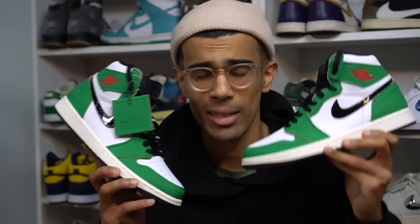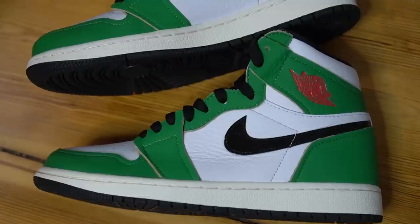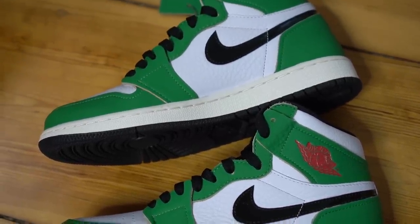So here we have it, man. The Jordan 1 Lucky Green. These released worldwide October the 15th. This was surprisingly a woman's release. So of course, there were a lot more smaller sizes made than the bigger men's sizes, which is pretty surprising because a very clean colorway like this, you know, it would definitely be popular with the guys as well.